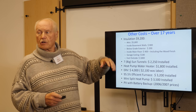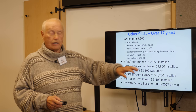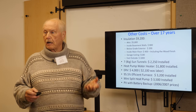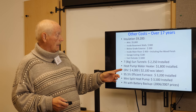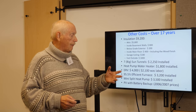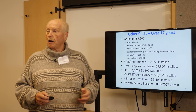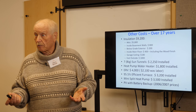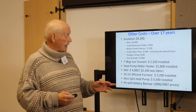Other costs: insulation, lots of different insulation jobs over time. The sun tunnels, $2,200. Heat pump water heater, $1,800. They're cheaper now. I got it 10 years ago when they were new. An energy recovery ventilator, $4,000. The 95% furnace, which now I'll end up taking out, was $3,200. The mini split, $3,500 installed, that's now in there.